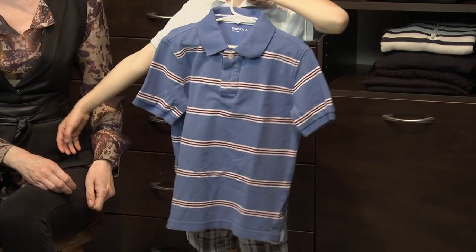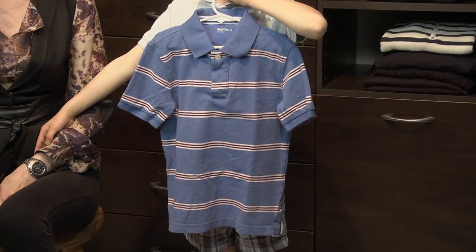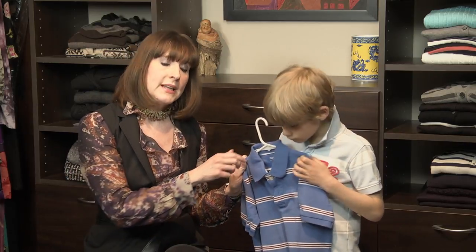Now, this blue would not work with these shorts because it's way too bright and there's no red in the shorts. So the rule is to make sure to pick up a color from the top in the bottom as well, and then it will match.